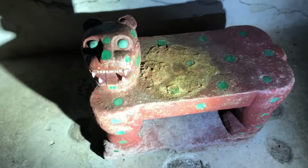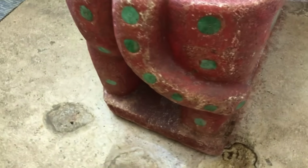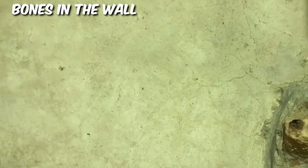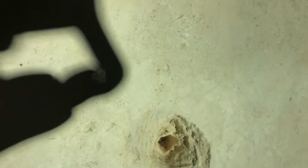From this angle, we can see its tail, and now we turn toward the wall. The throne still holds its place behind you, and there it was, a hole in the wall, exposing something unexpected, bone. We moved to the left, and there was another. And another. Femur bones, pale, hollow, and human, built right into the wall, not scattered, not buried, installed.